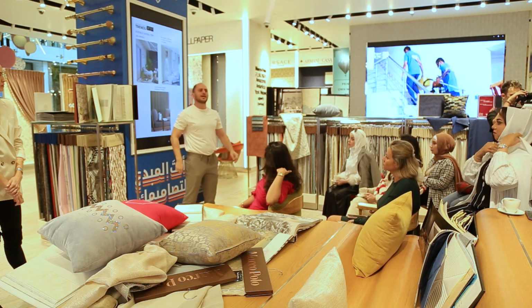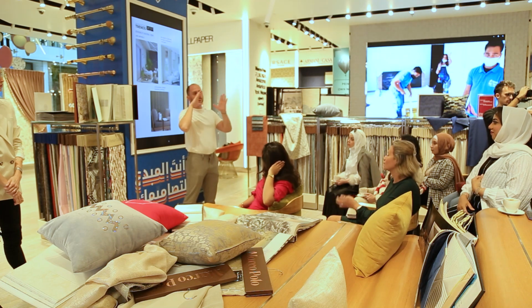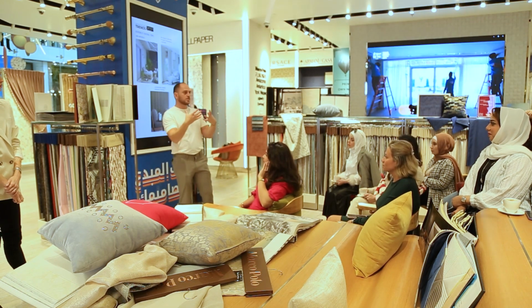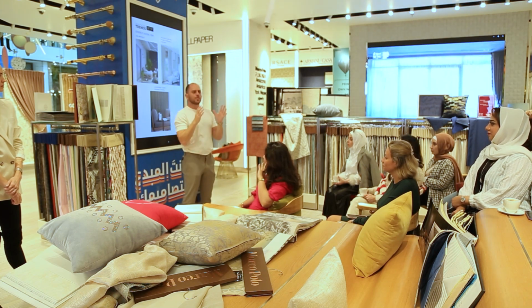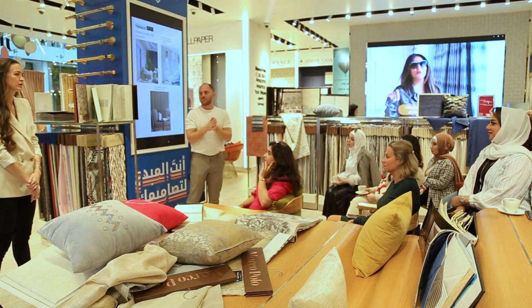I would say maybe over the last 10 years or so, people are approaching things that are a lot more simple, a lot calmer, and less heavy, focusing on the soft furnishings to bring in stronger colors, versus having a strong element, like a curtain in your home. It's very strong. It's very heavy.